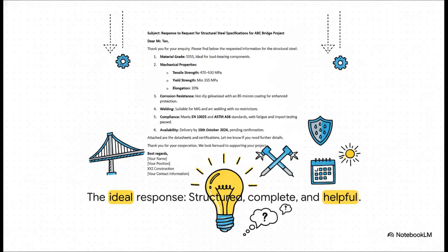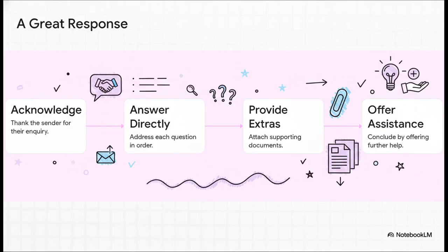And boom, here it is, the perfect response. You see how it almost perfectly mirrors the structure of the request? It uses a numbered list that lines up one-to-one with the questions they asked. This makes it so easy for the sender to just check off the boxes and know they have everything they need.